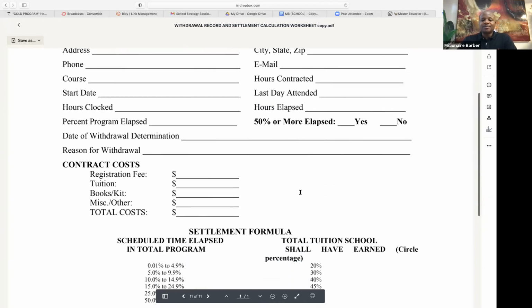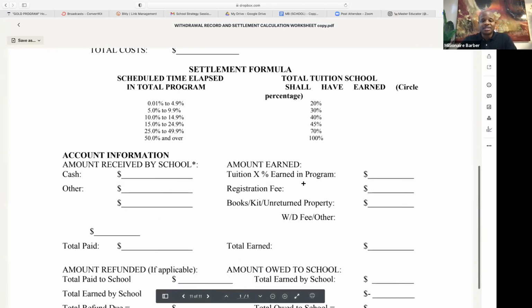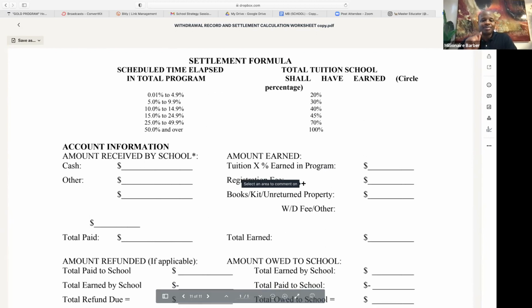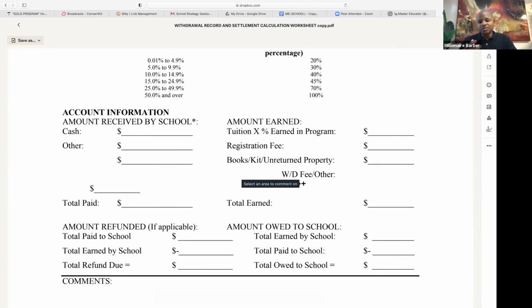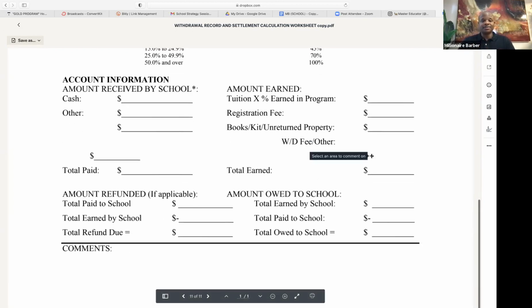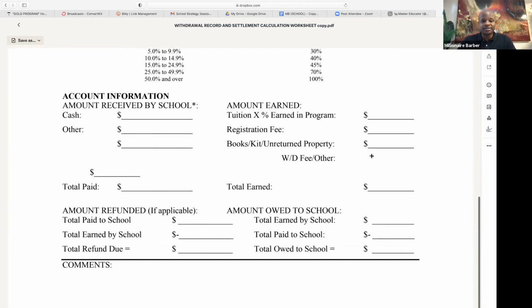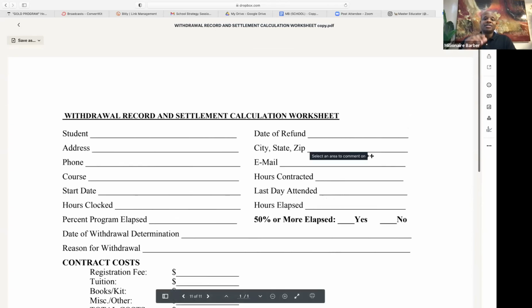A lot of this stuff, school owners don't know how to fill out. This is like a foreign language to them. And this is a pet peeve of NACCAS and the U.S. Department of Education about these refunds. If you do them wrong, they're writing you up. When a student withdraws or terminates, whether you owe them money or they owe you, you still have to do this. And it has to be done correctly, 100% correct. And I'll go over all of this and break this down.